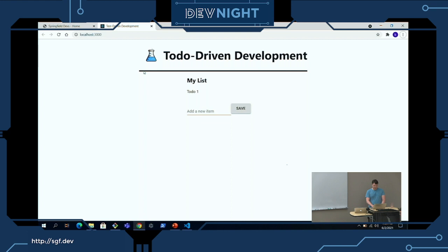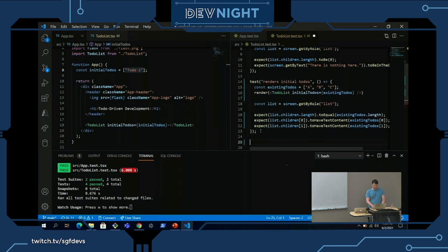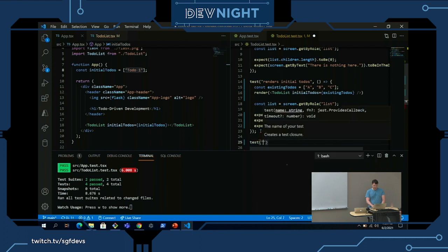So the next thing I'm going to do is wire up this form here so that if I put foobar and hit save, it'll actually add that to the list, which it's currently not doing. Okay. So once again, I'm going to jump into the test. I'm going to describe the behavior I expect, kind of in words like I just used. So test can add item to list.